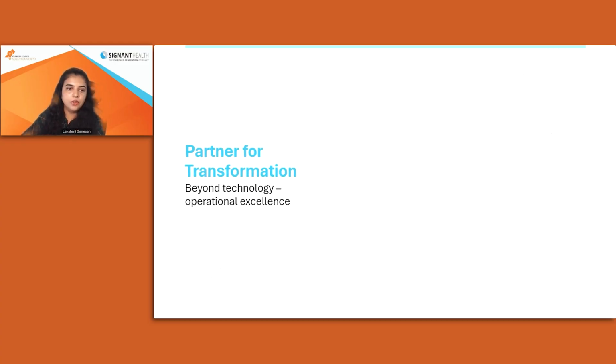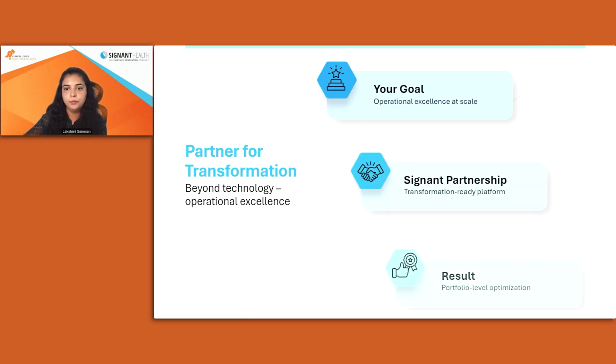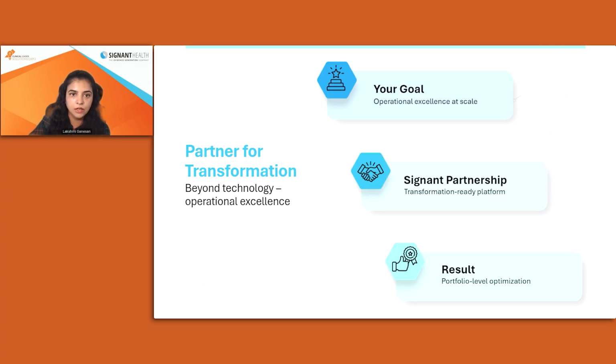If your goal is operational scale and excellence, we at Signant are ready to partner on this transformation journey. We'd be happy to work together to optimize your portfolio. The efficiencies that we create compound across each study, so each new trial becomes faster and more cost effective than the previous one.